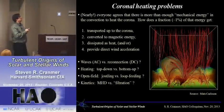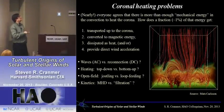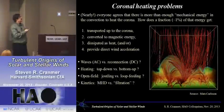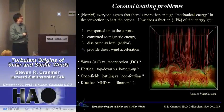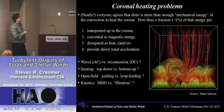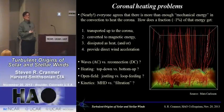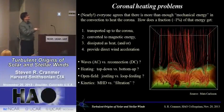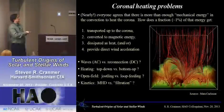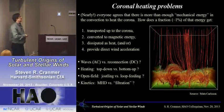But the question is, how does that happen? How is that energy transported up above the solar surface into the corona? How is the energy converted from kinetic energy into magnetic energy, because the corona is very magnetically dominated? How is it dissipated as heat? And how does some of that energy go into additional wind acceleration, for example, in those fast solar wind regions? This is just a 3D simulation from Mats Carlson that attempts to follow these convective motions and to look at how it jostles the magnetic field.